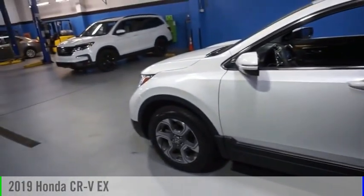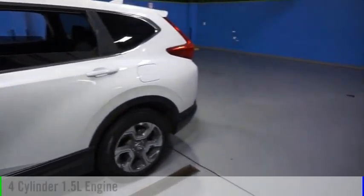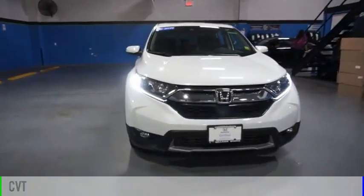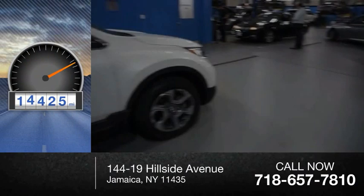Stop by and take a look at the 2019 CR-V. This vehicle is powered by an all-wheel drive, 4-cylinder, 1.5-liter engine and comes with a continuously variable transmission. This vehicle has less than 15,000 miles.